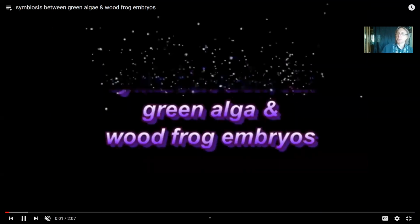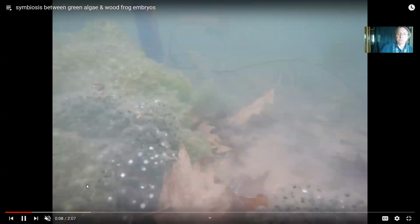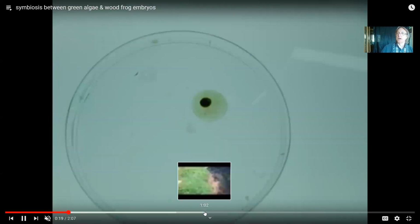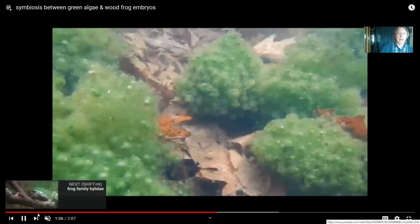So the algae are producing oxygen as a waste product, which benefits the developing embryos, maybe even some sugar as well, while the developing frog embryo is producing carbon dioxide and nitrogenous waste, which then benefit the algae. And so when you look at wood frog eggs, you can actually see green in the egg masses because of this symbiotic relationship with algae as the frogs develop.